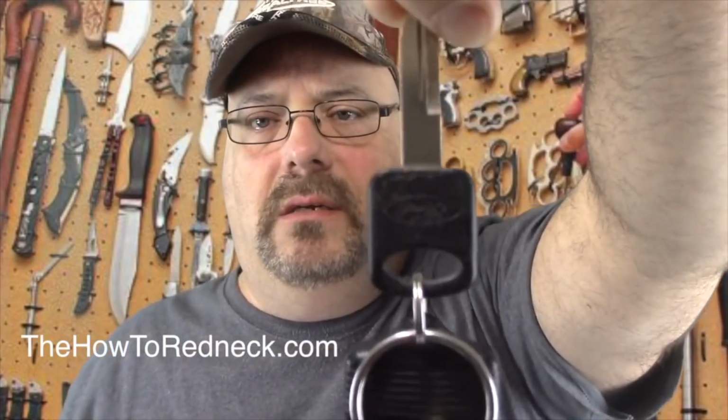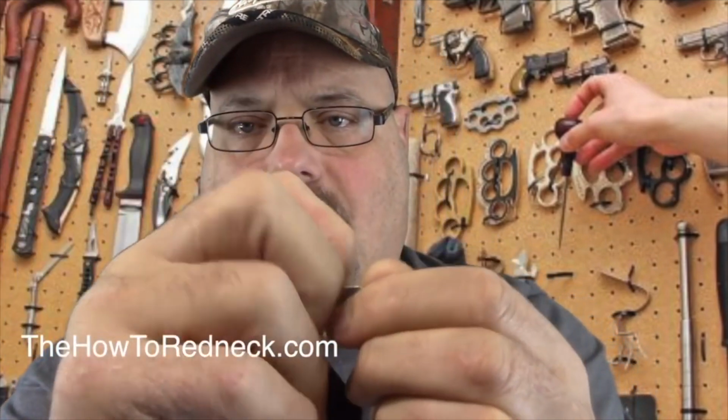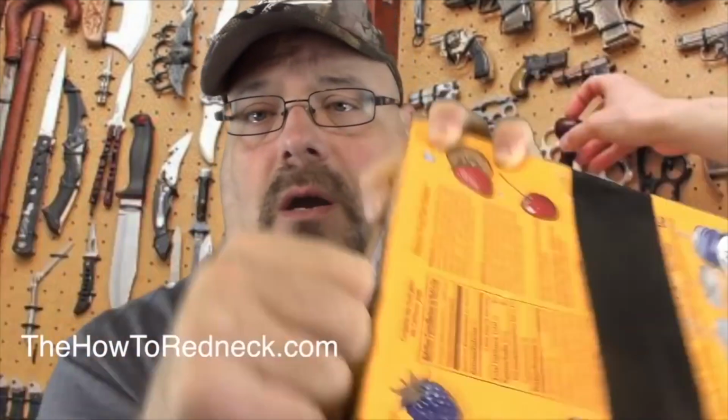Take your keys, turn them sideways. Put it on your palm like so. Fingers down around your key. That's secure, it's not going to go anywhere, and you can hit somebody with it, and that's going to push somebody away. That'll run somebody off.